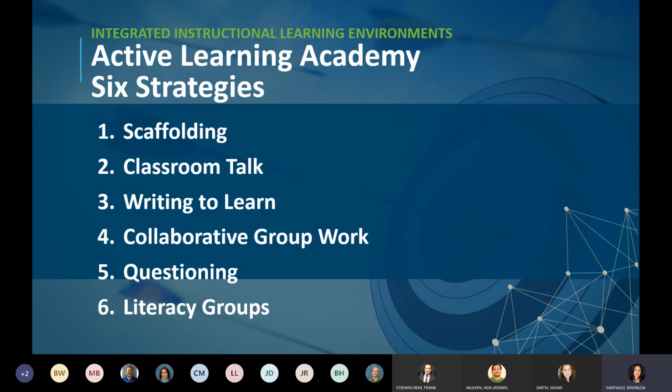Okay. So in our next slide, I will be sharing briefly the six strategies that are emphasized during the Active Learning Academy. As a faculty member, I have to confess that we take a lot of math courses to learn about the content, but not as much about how to deliver the content. During the academy, I was able to really emphasize the strategies. Some of them I might not have known the name, but now I feel more comfortable with them. The first one mentioned here is scaffolding.